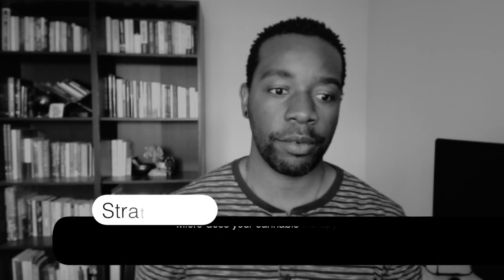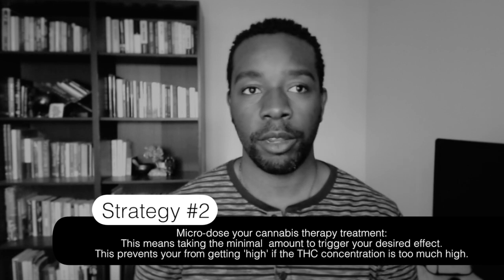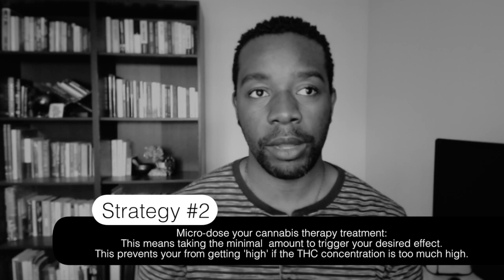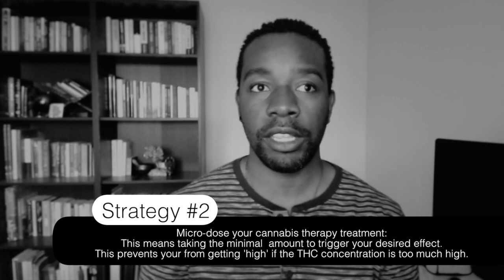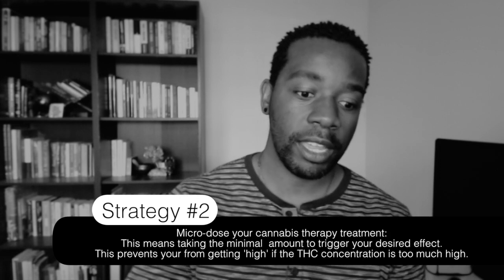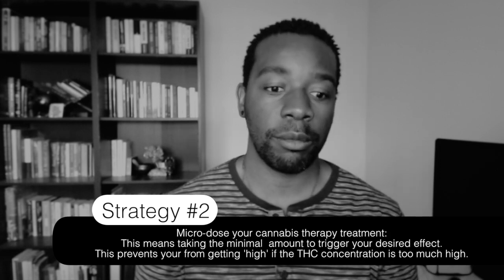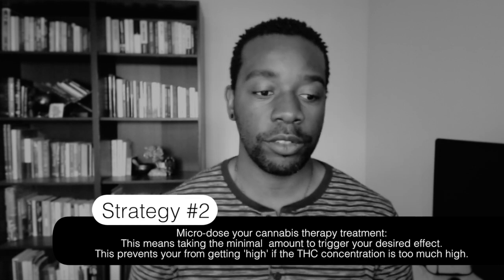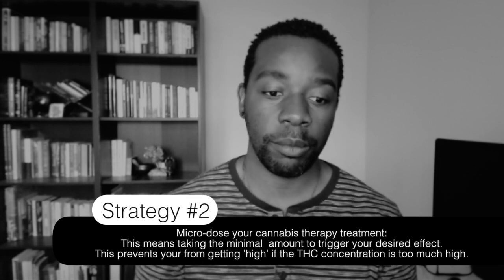The second strategy that pro-cannabis doctors recommend is to microdose. If you're not familiar with what microdosing is, that's basically taking the minimum amount of a substance to gain the maximum benefit it can provide. So in the case of cannabis or medical marijuana, you could take a minimum amount to reduce your anxiety and depression symptoms.